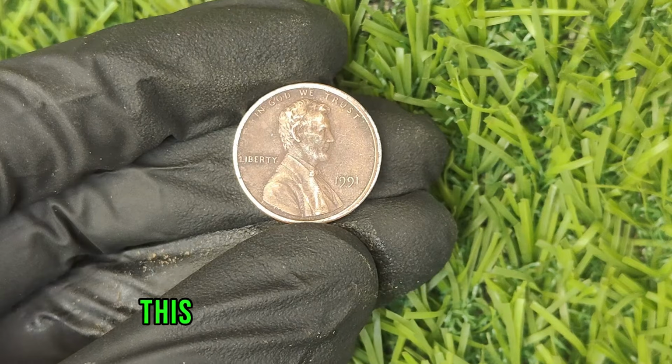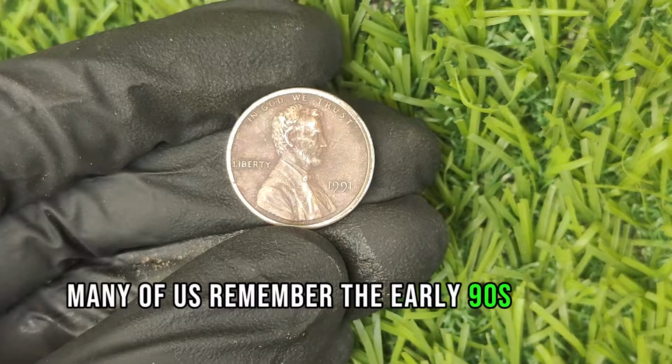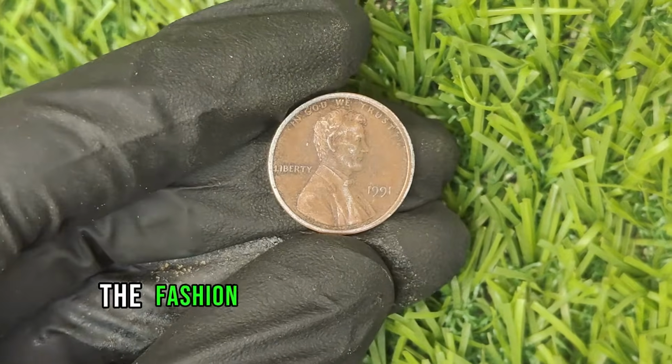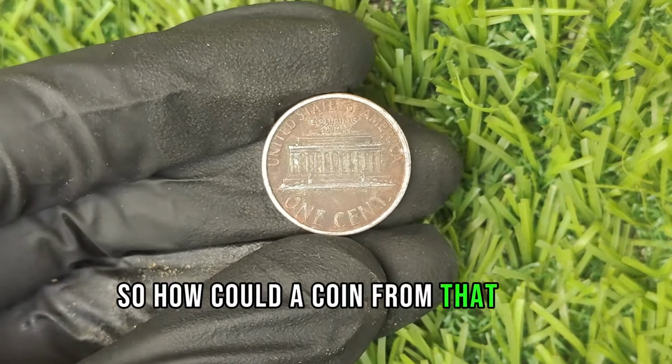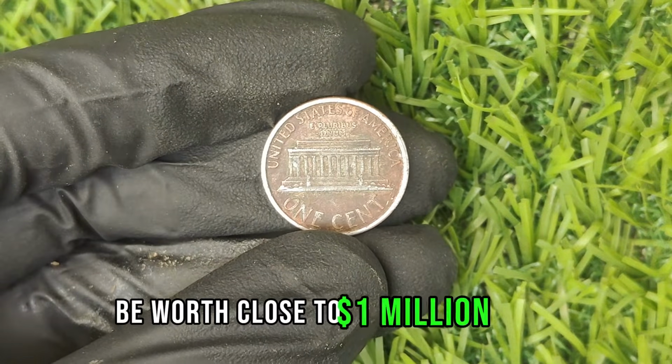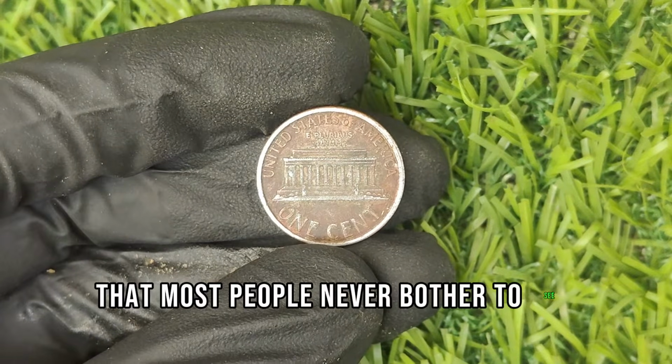Think about this: 1991 wasn't that long ago. Many of us remember the early 90s vividly, the music, the fashion, the simpler times before smartphones. So how could a coin from that era possibly be worth close to $1 million today? The answer lies in the details that most people never bother to see.